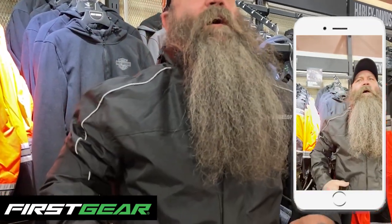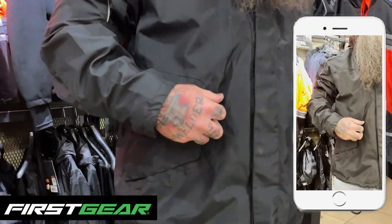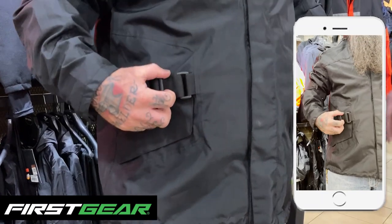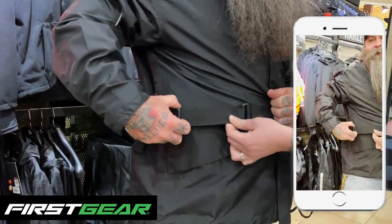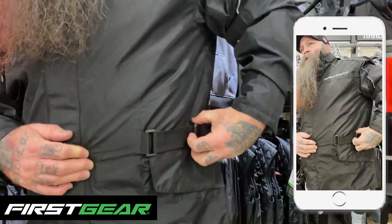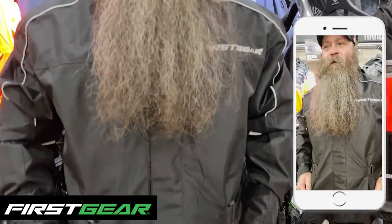And then it also has adjustment around your waist, which I can't see because my beard's in the way, so I have to just kind of feel around. Jenny, help me. No, I'm joking. Oh, so, you got it. So we pull here and kind of adjust your waist. So we're pulling here to fit a little tighter, which I like, because a lot of times when you're riding, this thing gets bigger and bigger. It feels like it's flapping in the wind like you're a tent.